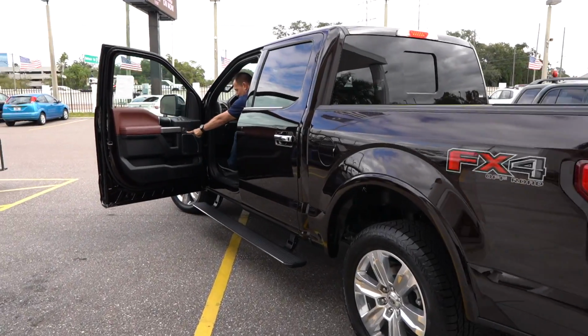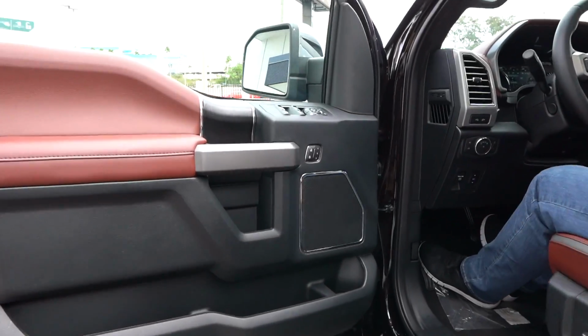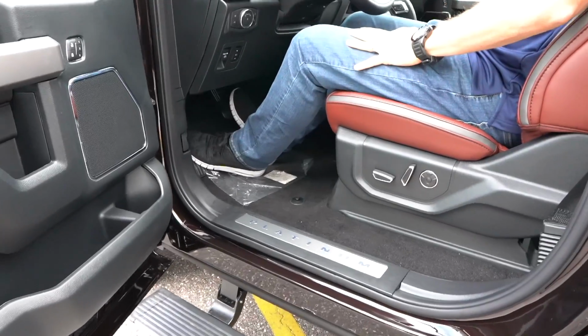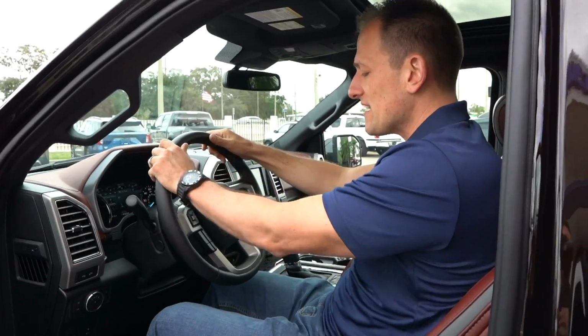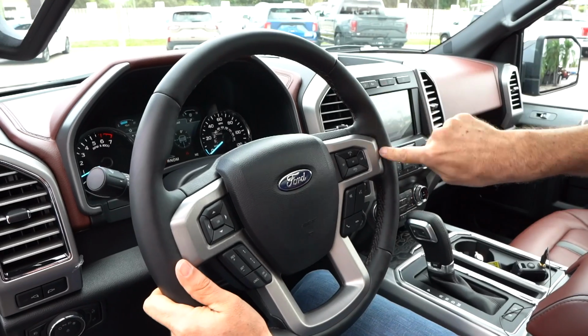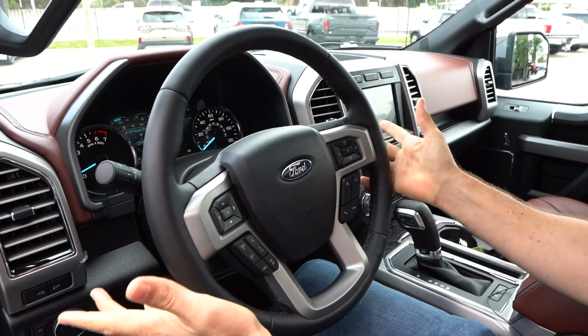You do have memory settings on the driver's side of things. You have that Platinum logo that's going to welcome you every time you step into your F-150 Platinum. You can see how these seats are. I'm 6 feet tall. I'm feeling good. I feel comfortable. Standard F-150 steering wheel. I do like the way they brought the brown stitching all the way around. You got this aluminum looking trim. Very simplistic buttons, but it works.